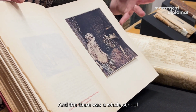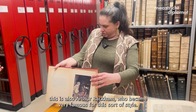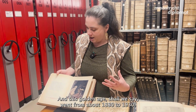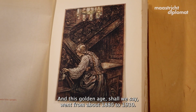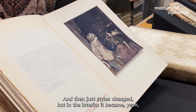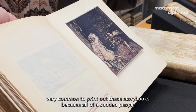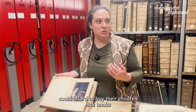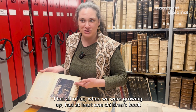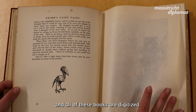And there was a whole school of artists, Arthur Rackham, Edmund Dulac, this is also Arthur Rackham, who became very famous for this sort of style. And this golden age, shall we say, went from about 1880 to 1930, and then just styles changed. But in the interim, it became very common to print out these storybooks, because all of a sudden people could afford to buy their children nice books that they might like to read just for fun, not because they were trying to learn anything. I bet all of us, when we were growing up, had at least one children's book that looked like this. And all of these books are digitized.